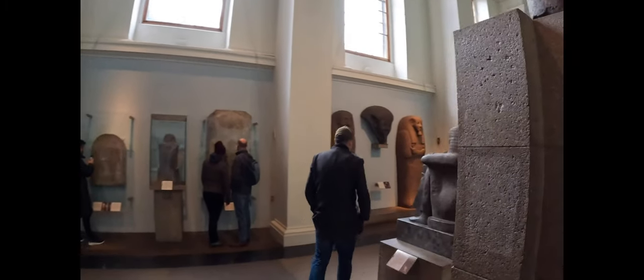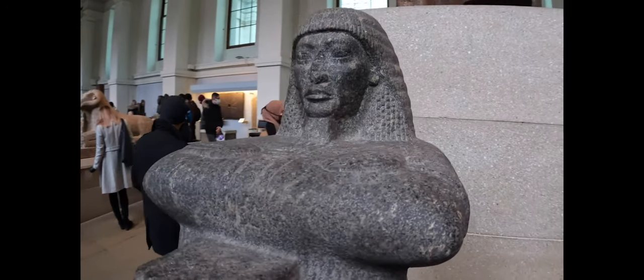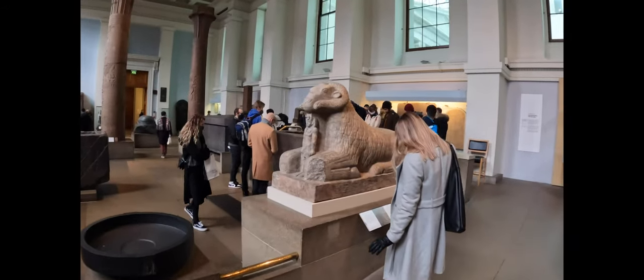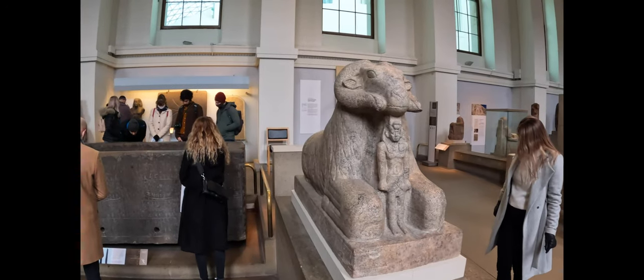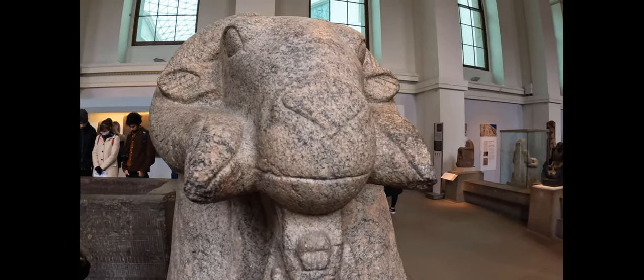More stones, more things here. Statue of Roy. Oh, Roy. Check him out. Oh man, there's a goat. Look at that goat. The rest of its head on Pharaoh. That is absolutely fantastic. Look at that goat, man. What a stunning goat.